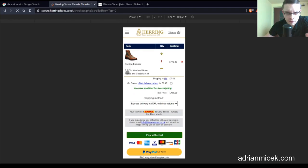We have some attributes, tweed, chestnut calf, mullein green. We have the sizing, so it's good. The client knows what they are buying. Shipping to UK, zero. Okay, so we have this shipping cost here. Good, the client knows what he's paying or not paying. Go green, offset delivery carbon for 45p.